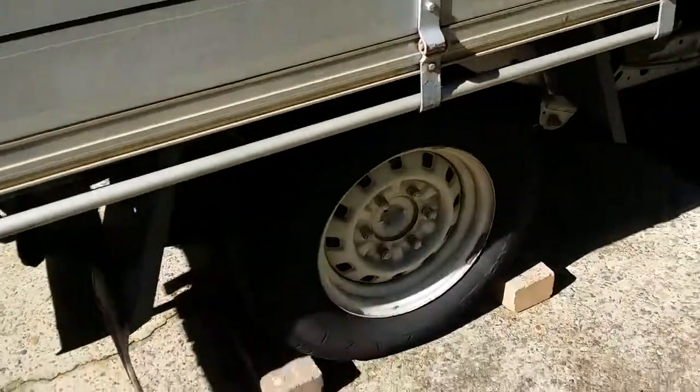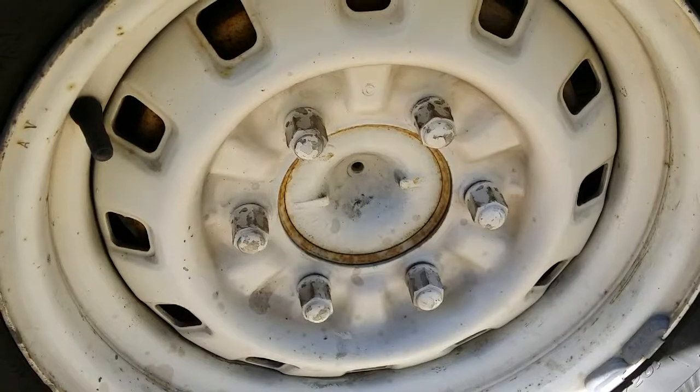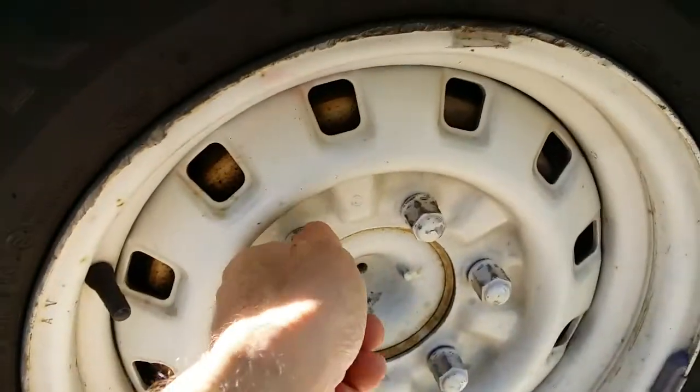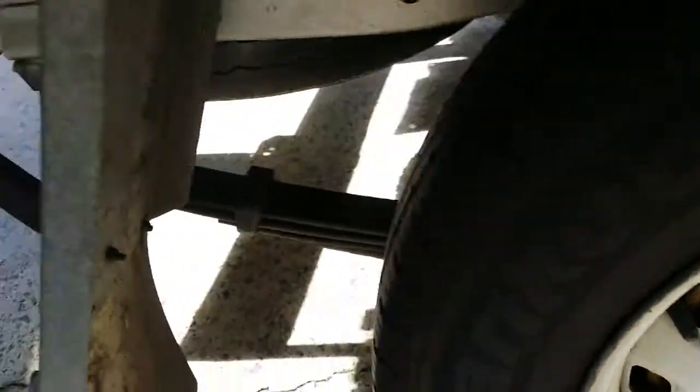The wheel nuts have been binding because I know they have to tighten them up to very high specs these days. So I haven't put them on, but I've got a new bag of wheel nuts. One of these guards came loose, and I put self-tapping screws to hold it back up.